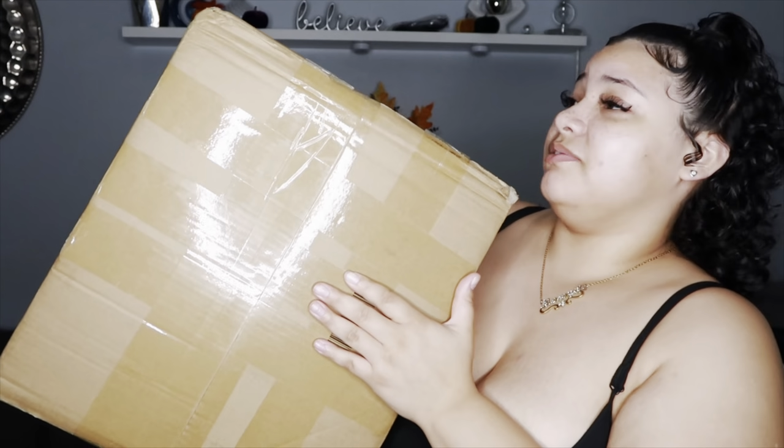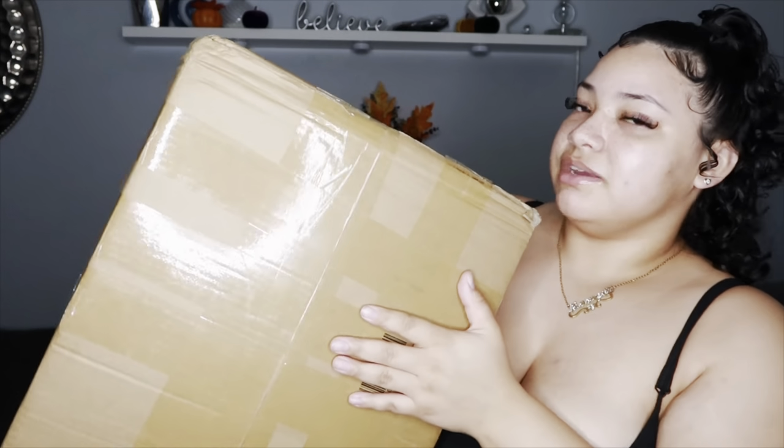When I said I was struggling to even bring it down here, I really was. These are all my items in a single package like this. I don't know why they did this, but it's been happening a lot lately with Shein.